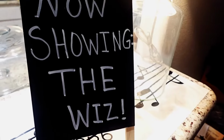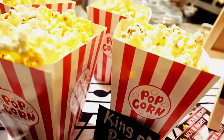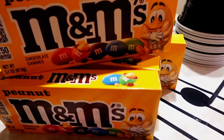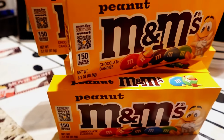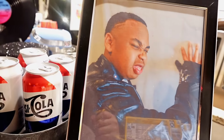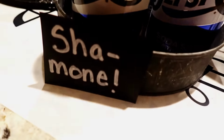Okay. Alright, y'all, so the movie that we actually ended up watching was The Wiz, and we had to have all the snacks and all the treats, so we had to have the popcorn to honor the king of pop. Okay, the king of pop, we have to have popcorn. So we had his favorite snack, which was M&M's, so we had boxes of those set up for everybody to enjoy. And then I did go ahead and put up the picture of my son just so everyone could know, hey, this is his party, and he can do what he wants.